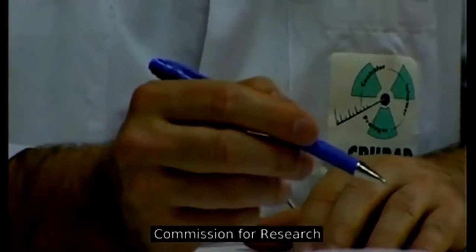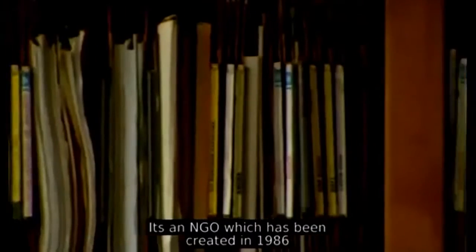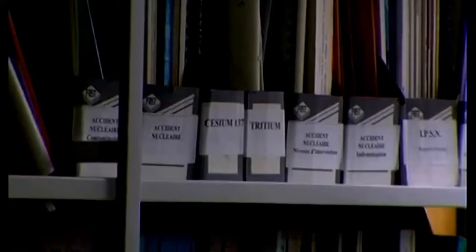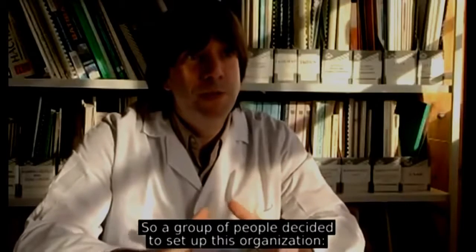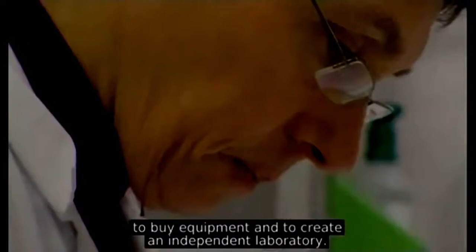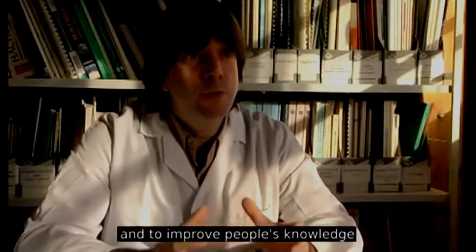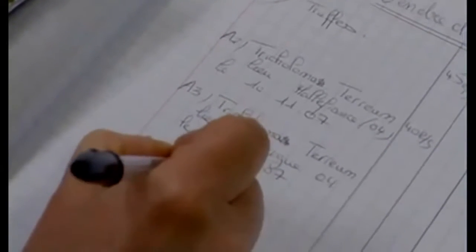CRIIRAD means Commission for Research and Independent Information about Radiation. It's an NGO which was created in 1986, just after the Chernobyl accident, because the French government said that in France we had absolutely no contamination from Chernobyl, which was wrong. So a group of people decided to set up this organization to hire scientists, to buy equipment, and to create an independent laboratory. Our action is to make measurements and to improve people's awareness about the problems linked with radiation in the environment, radiation at home, radiation at the hospital, and obviously nuclear energy and its impact.